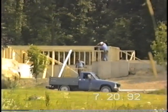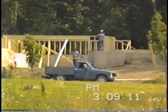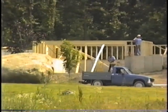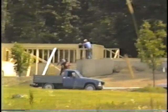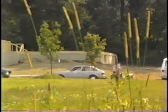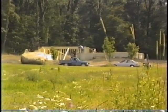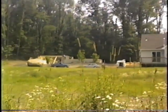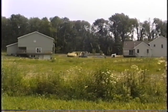And this is the construction of the Macenti's house. Notice the one helper going for another case of beer. Help them work better. Now they're walking around saying, oh no, this is the plans for the other house up the street.